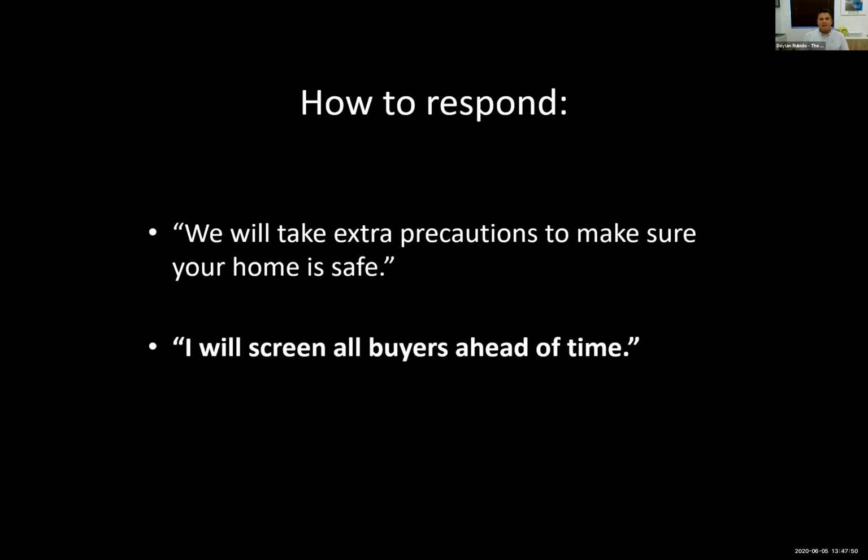So instead, we need to focus on the right response. You can say something like, we will take extra precautions to make sure your home is safe. One of our agents, for example, has been putting together sanitation kits for her sellers, including gloves and disinfectant wipes that can be left in the home for showings. She also reassures people that agents must follow a strict code of ethics that won't allow them to bring visibly sick people into other people's homes. So this is very important, and you can show them how you're doing this.